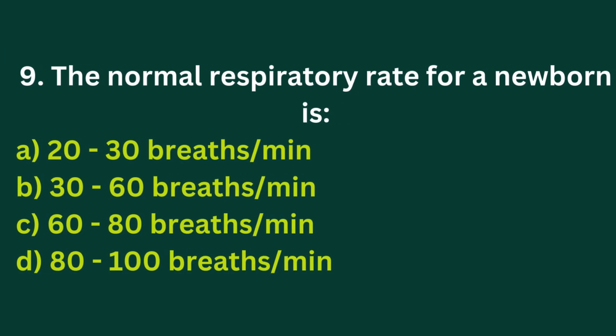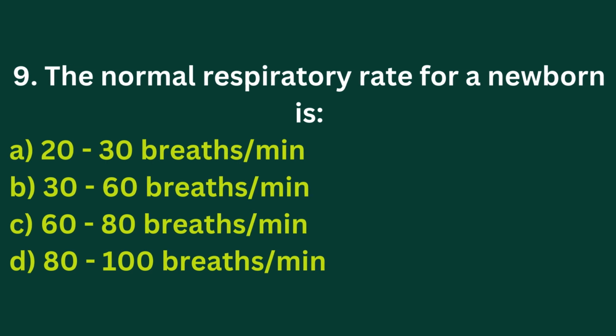Next question is, the normal respiratory rate for a newborn is 20 to 30 breaths per minute, 30 to 60 breaths per minute, 60 to 80 breaths per minute, 80 to 100 breaths per minute. As we discussed in characteristics of normal newborn, the answer for this question is 30 to 60 breaths per minute.